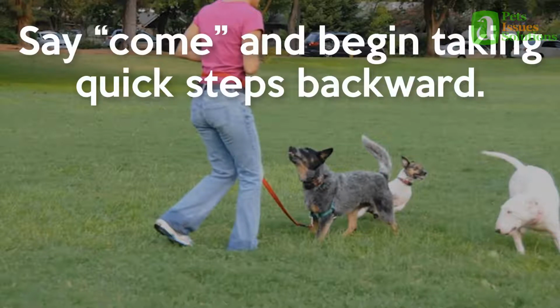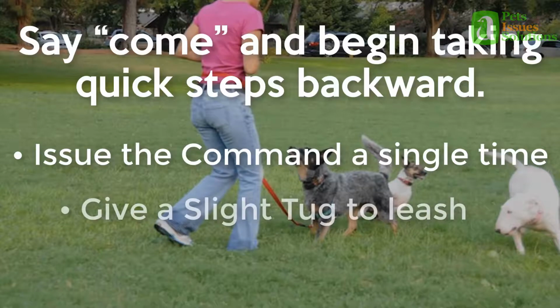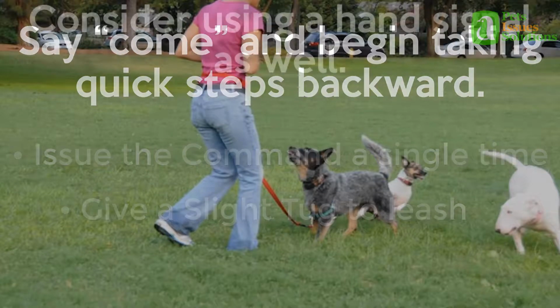You want to issue the command a single time, ensuring you say it before you begin moving backward. This will allow your dog to hear the command clearly before getting distracted by wanting to chase you. Issuing the command one time is sufficient. The more you say to your dog during training, the less likely he is to begin associating any of the words with behaviors. If your dog does not respond and stays put, give your leash a slight tug and encourage him to move toward you.